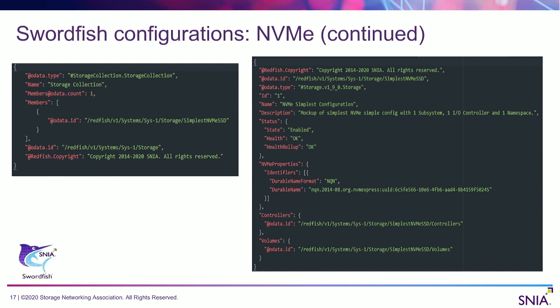Continuing the model from the previous slide, we now get into the storage collection, which is shown on the left side, and on the right we show that this storage has one volume and one controller.